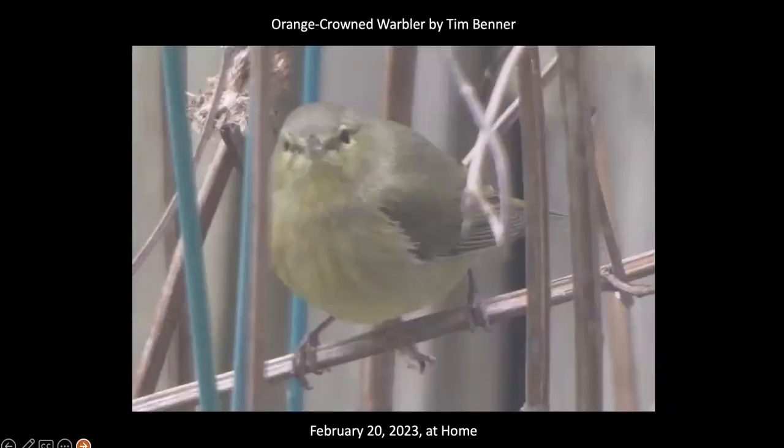And here's a bird that we don't often get to see. We're lucky if we run into them in the winter here. It's an orange-crowned warbler, especially since it was at Tim Benner's house. Next.